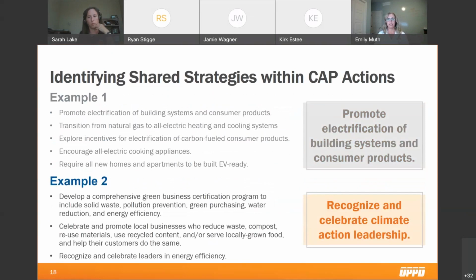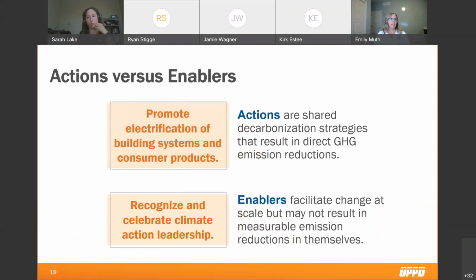Now, this is more of an adaptive strategy, right? And so you can see it focuses on climate leadership, really recognizing those efforts made in various CAPs on planning and collaboration, which leads us to another type of category that we had to evaluate, which is where we talk about actions versus enablers. And so shared strategies were further categorized as actions or enablers, separating those that emphasized what to do, so that action, versus how to make it happen, so an enabler. That enabler is going to facilitate change at scale, but it may not result in a measurable emission reduction in and of itself. So these enablers often cross CAP catalog categories, just like we see a connection to other work streams, like in the Pathways to Decarbonization study.